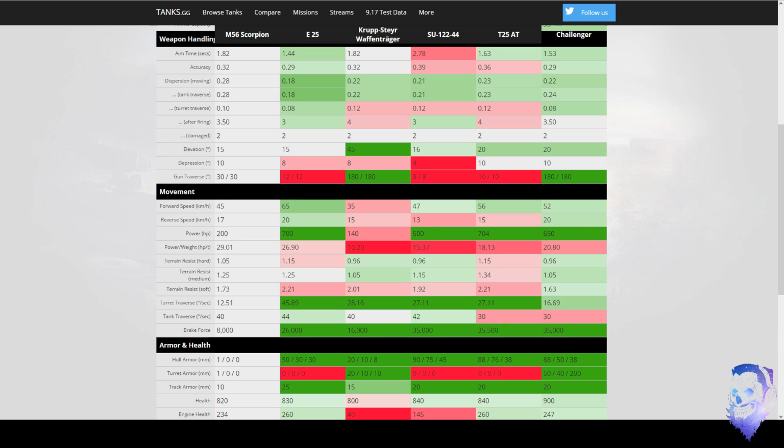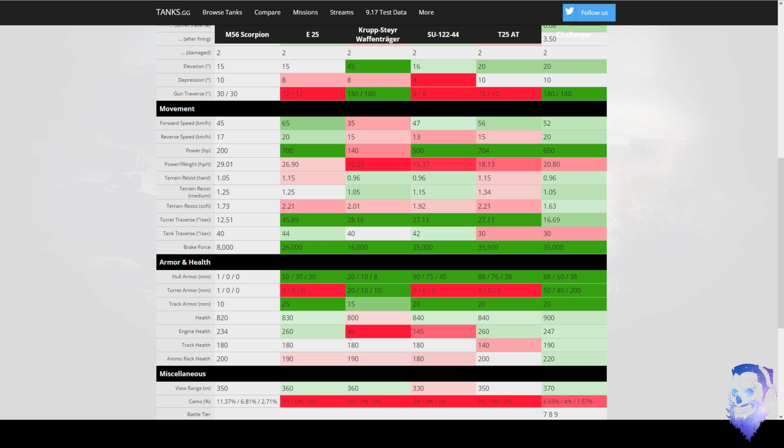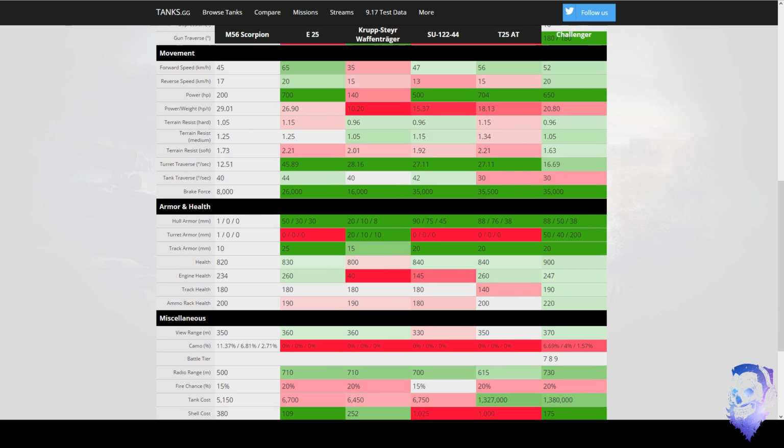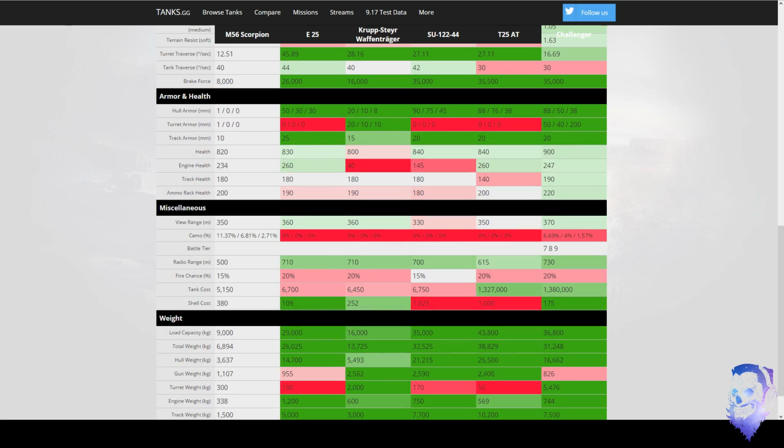Speed-wise, like 45. This thing only goes 35. Holy shit. So this goes 65, 52, 56, 47. And for some reason, this 47 feels a lot faster than the Scorpion's 45. You know, the power weight is really good, 29. It's all about the peekaboo over hill kind of gameplay, but you don't have any armor or health.